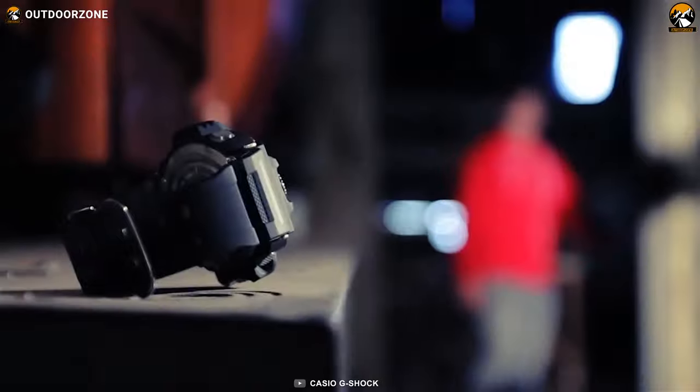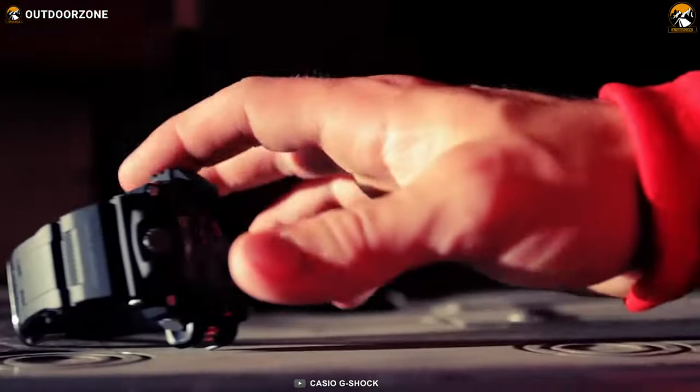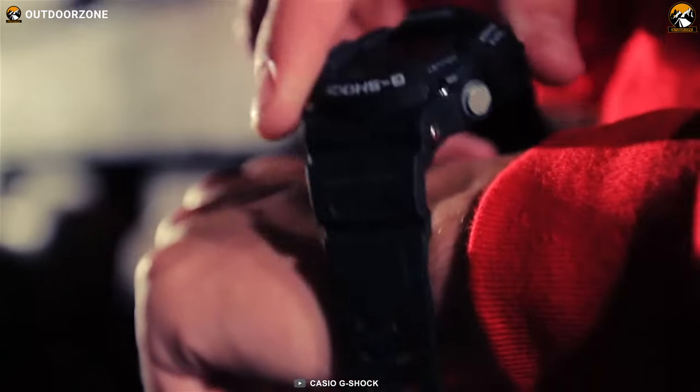The Casio GW9400-1 is recommended for military personnel, law enforcement, surfers, and outdoor enthusiasts around the world.